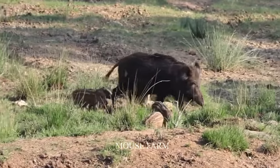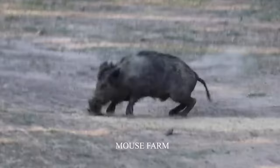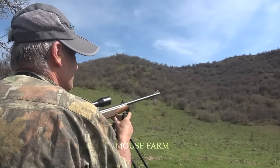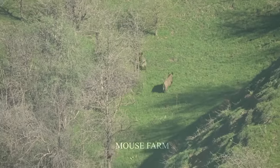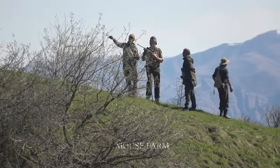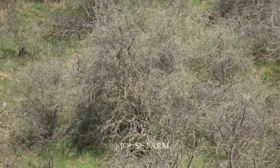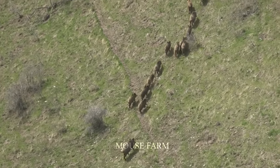The process of hunting wild boar is an adventurous and challenging task, requiring skill, patience, and an understanding of the behavior of this wild animal. Hunters often have to approach wild boars by penetrating deep into the jungle, walking silently and subtly so as not to attract the boar's attention.